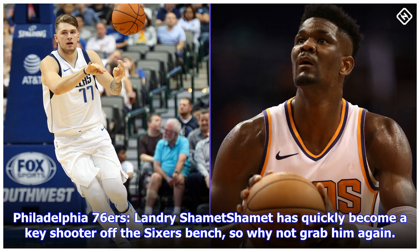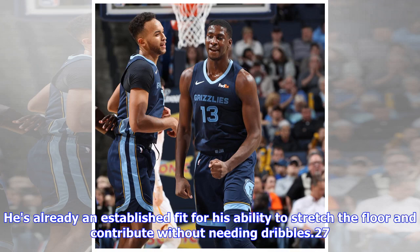26. Philadelphia 76ers. Landry Shamet has quickly become a key shooter off the Sixers bench, so why not grab him again? He's already an established fit for his ability to stretch the floor and contribute without needing dribbles.